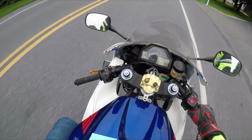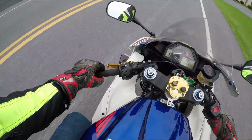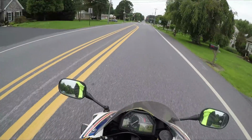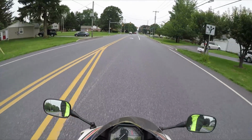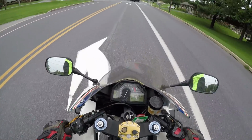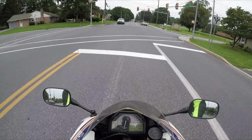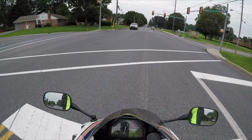It really does feel like a race bike with these. You've got the safety wire holding on the grips, and it's got the Vortex clip-ons. A lot of Vortex parts on it. 22,000 miles is nothing for this bike.